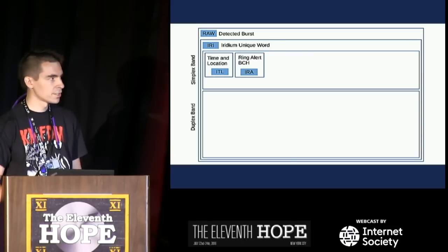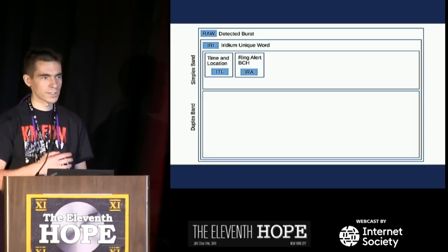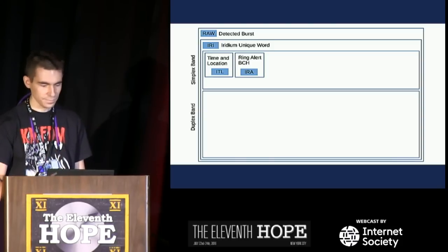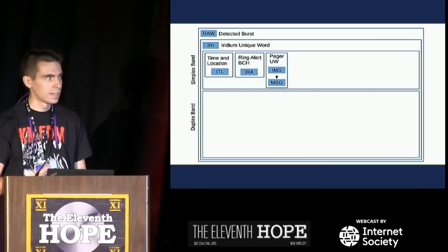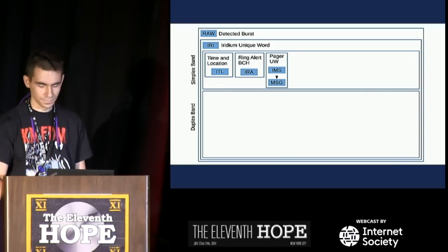You have the ring alert, what we call IRA, and the ring alert is protected by a certain type of checksum. Just by looking at the checksum, if it matches, we can say, okay, this is a ring alert frame. Then also pager messages have another kind of checksum and also another kind of unique word. Some of these then contain messages, which we call MSG.